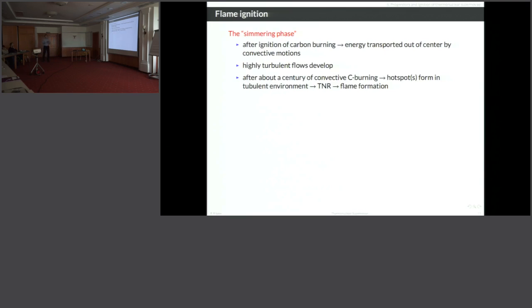But this is not yet really the onset of the actual thermonuclear explosion, because after ignition of carbon burning, energy can still be transported away from the center of the white dwarf star by convective motions. In this stage, highly turbulent convective motions will develop, and only after a century of this so-called simmering of convective carbon burning, you expect hotspots to form in this very turbulent environment, and these then undergo thermonuclear runaway and lead to a flame formation.